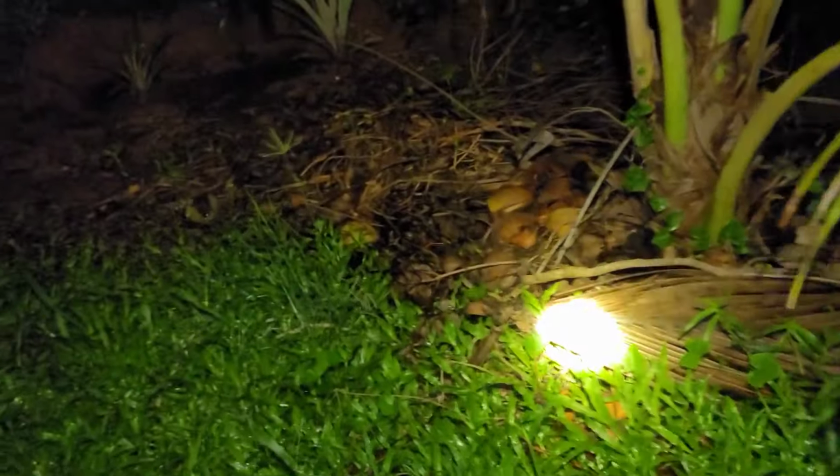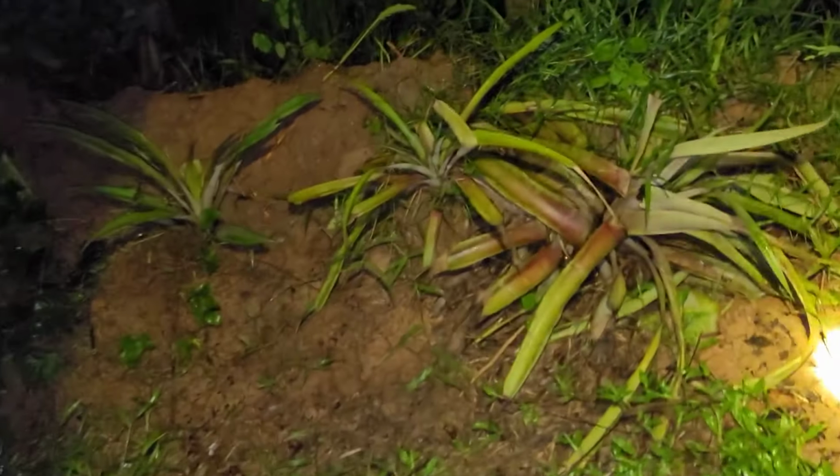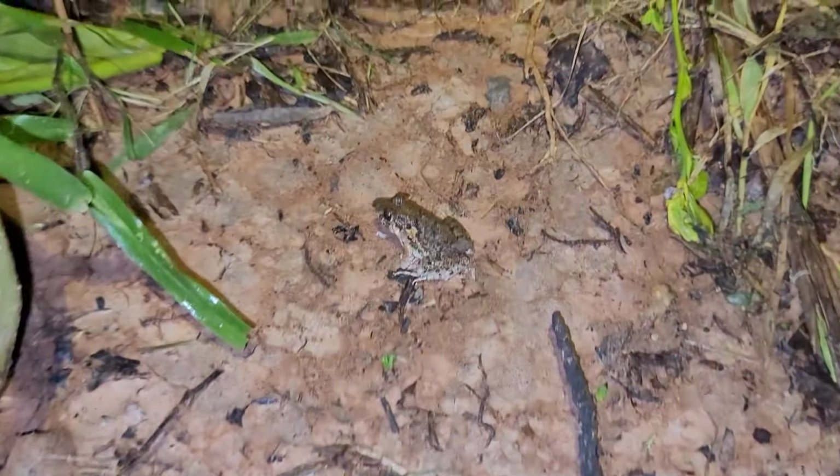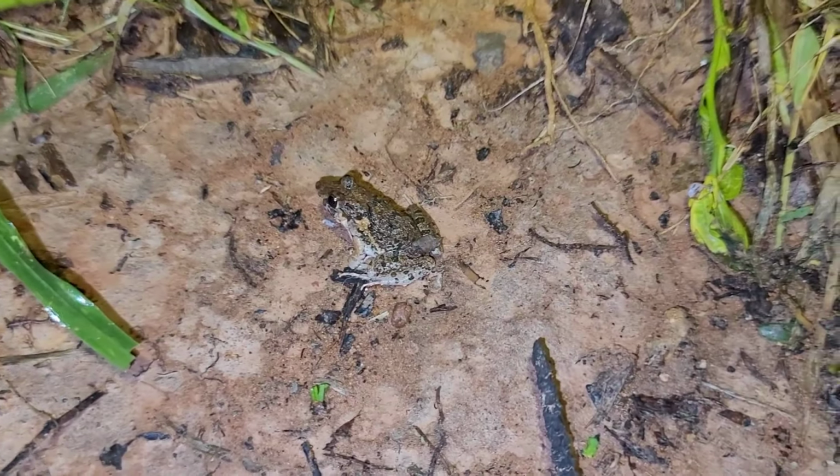So this is my first night in the rural area of remote Cambodia. I try to search around here. Ooh, the frog. See, so we need to be fast of catching them.